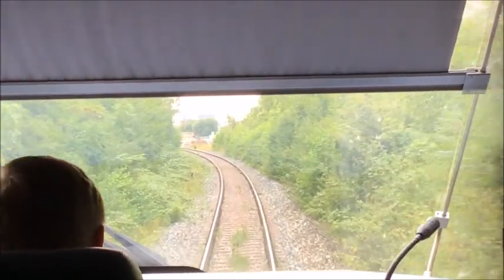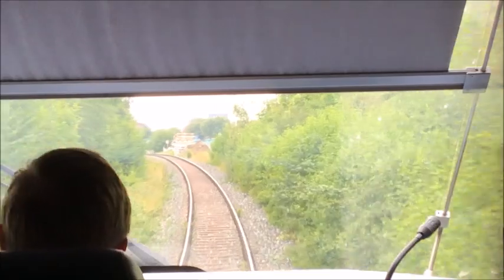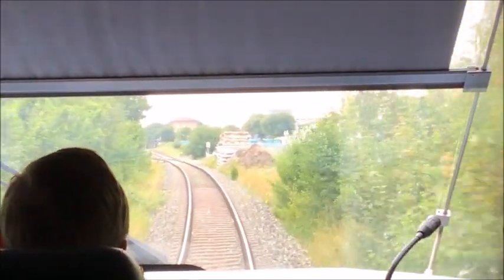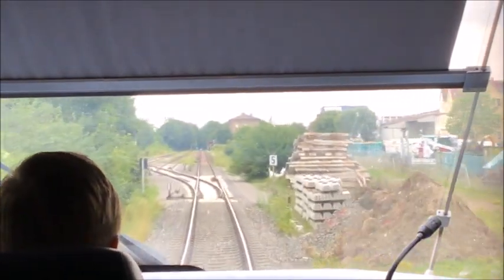Well, maybe saving the best for last, or the worst for the best. We're going back to Rothenburg ob der Tauber. It requires 2 different connections from Würzburg. That's without a T. And wow.